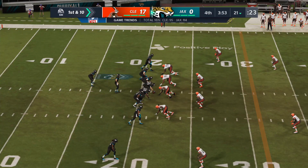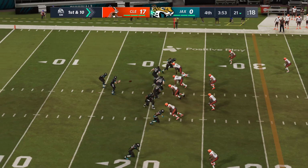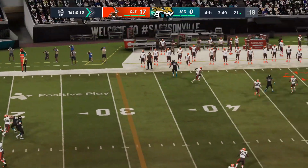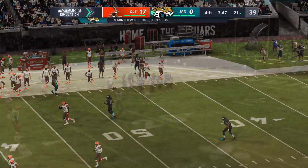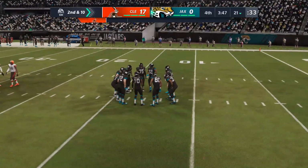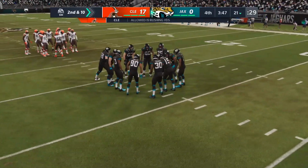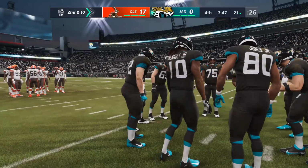Minshew and the Jags now with a first and 10 at their own 21. He fakes the give here and looks to throw. And it's knocked away and incomplete. Credit that breakup to Greedy Williams. Too many zeros on the stat sheet thus far. No touchdown passes, no points for his team, but he remains undaunted. Still attempting to get his team on the scoreboard, firing the ball downfield.